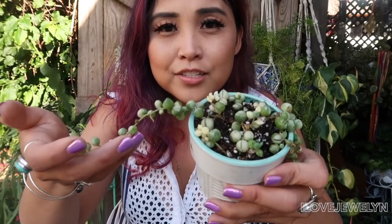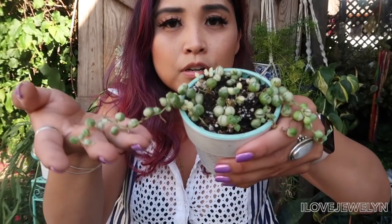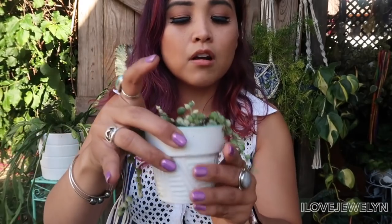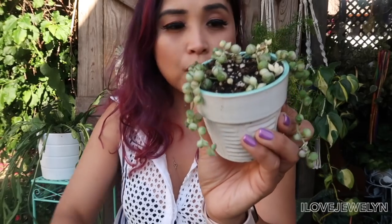And take a look at it. Do you see all of its trails? So here's a little fun update on my beautiful string of pearls. I love seeing this. It's living on my Tiffany blue table, and so far so good. Again, variegated babies do take long, so I'm keeping an eye on this one, making sure that it doesn't give me any problems. But so far, easy grower, just a slow grower.